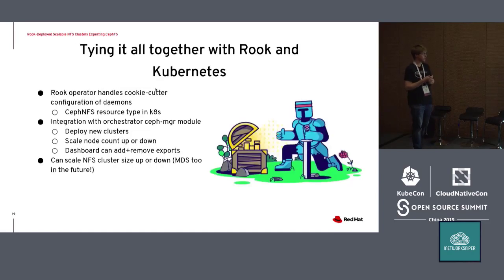So this is where Rook and Kubernetes come in. Rook now supports, in the version 1.0 release that just came out, the ability to specify a CephFS resource type, which will launch the NFS Ganesha servers in response to the kubectl command creating those objects.